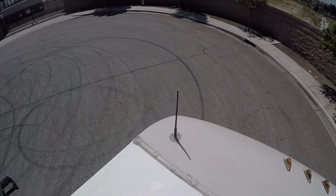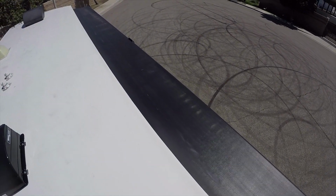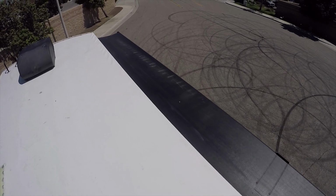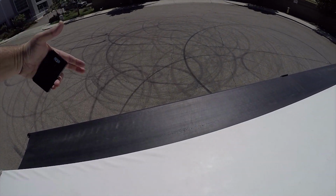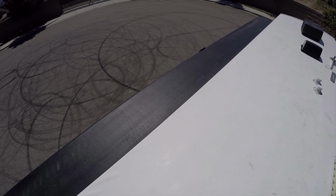The antenna looks good. Your full wall slide has an awning over it. So you see, when you park under a tree and critters are dropping acorns on your RV, when you close the slide, they just roll off the side. You don't have to get up here with a broom and clean it off.